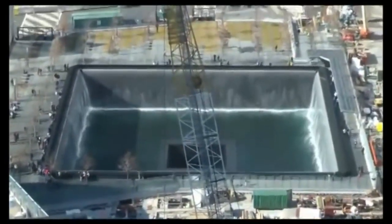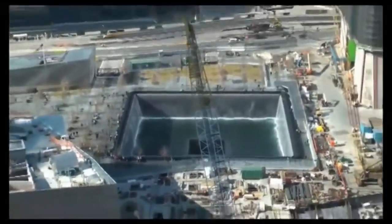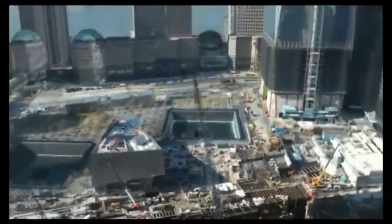The Freedom Tower. Oh man. It's so obvious what's going on. Very disgusting and evil what these people are doing. Or what these entities are doing, rather, because I think the people are just pawns in the hands of these entities that are returning.